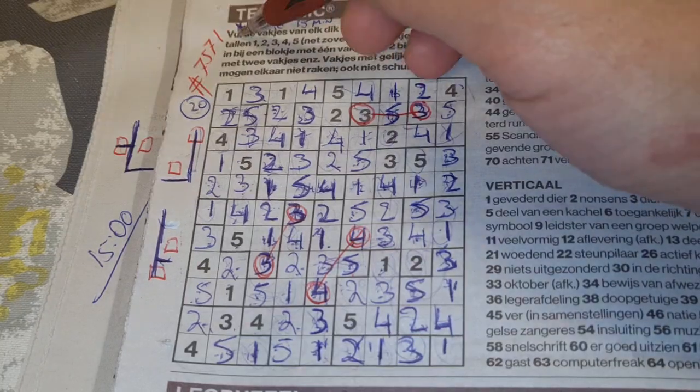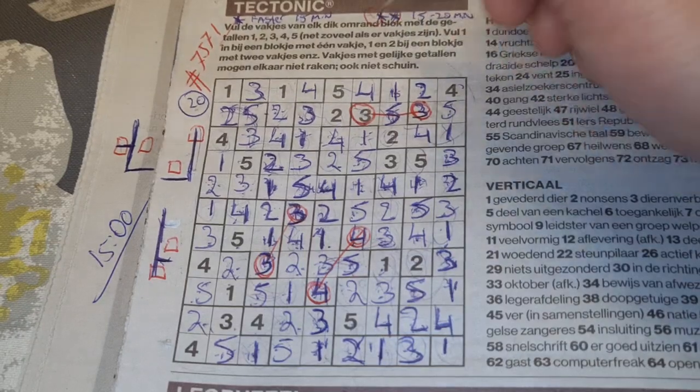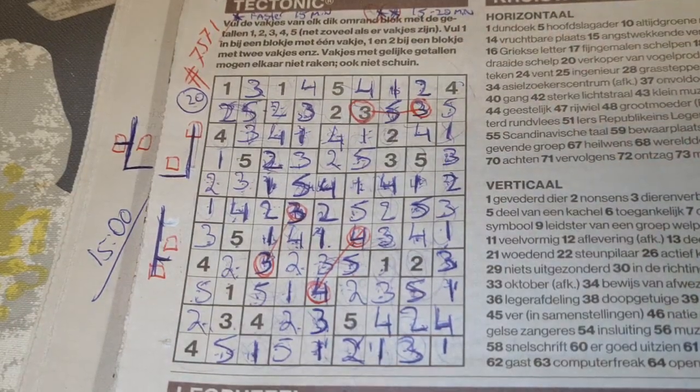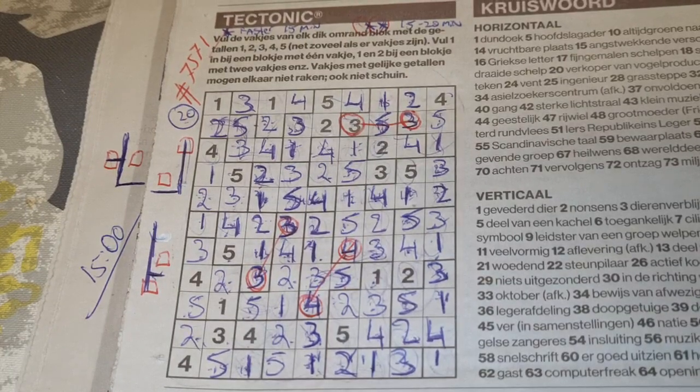Not quite a 1 star. Let me give this a 2 stars because I'm not faster than 15 minutes. Anyway, we solved it again, and I like this one, yes, I really do think so.